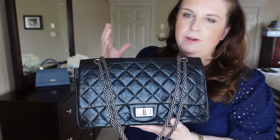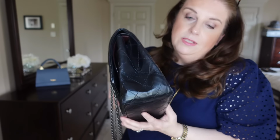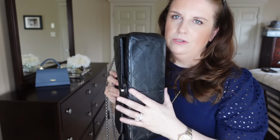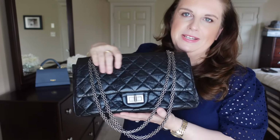Again, the reissue has this kind of old look. I did buy it pre-owned a couple of years ago, and it's in beautiful condition. Mine doesn't even have the, I don't like when they start folding them too much. Mine is pretty sturdy. I can fold it, but I don't want to. So again, I keep it nicely stuffed in my little closet here.